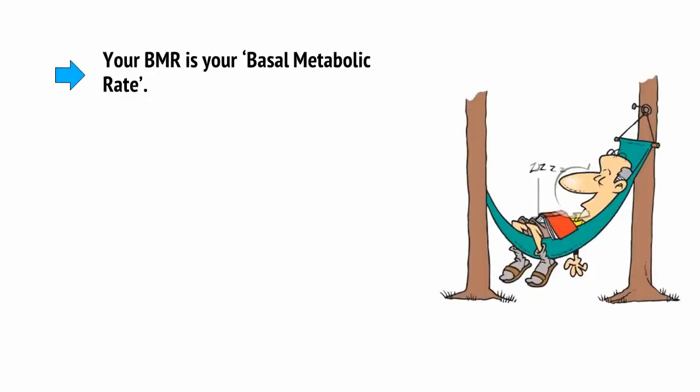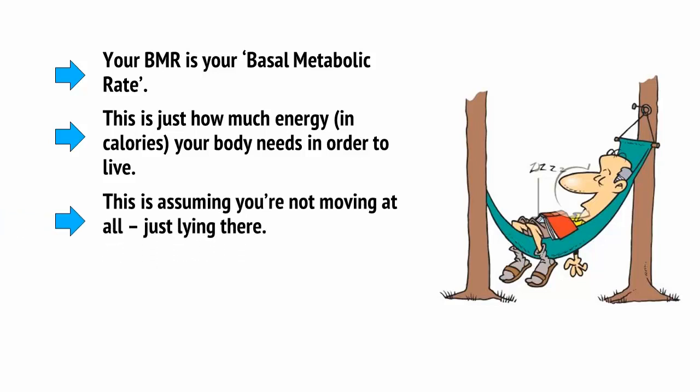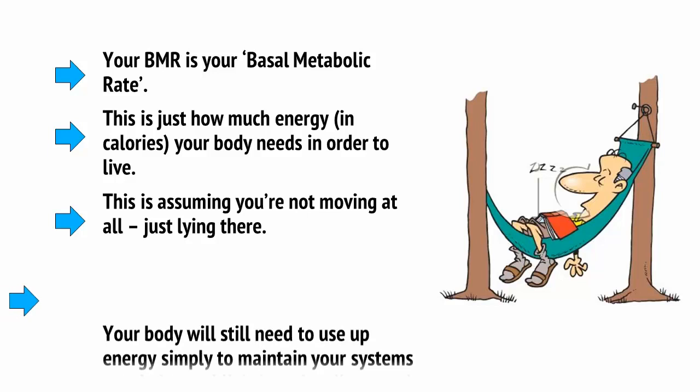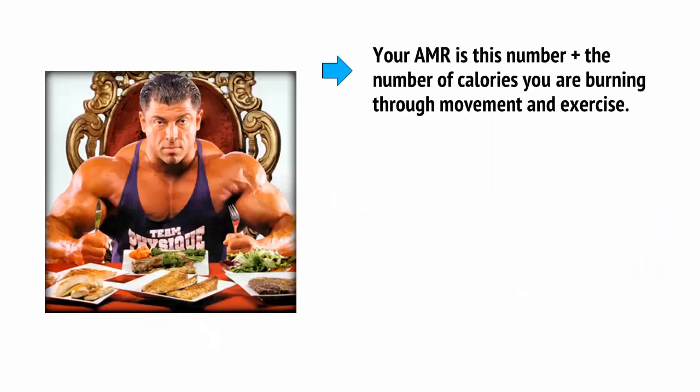With that out of the way, we can finally work out your AMR and BMR. So, what exactly are these numbers? Well, your BMR is your basal metabolic rate. This is just how much energy, in calories, your body needs in order to live. This is assuming you're not moving at all, you're just lying there. Your body will still need to use up energy simply to maintain your systems, to help you blink, breathe, digest, and pump blood around your body. Your AMR is this number plus the number of calories you're burning through movement and exercise.